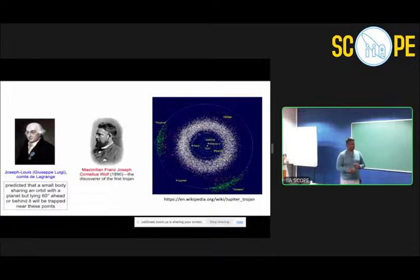Now according to physics, these objects will be locked up in these positions. Either they will be behind, if it is going around like this, they will be behind Jupiter, or they will be ahead of Jupiter. So these are the bodies which are called Trojans or Greeks. Basically, this comes from the dynamics. So if you put an object, it will be locked in these positions. This was first put forward by Lagrange. And because he found it, this is called the Lagrange points.